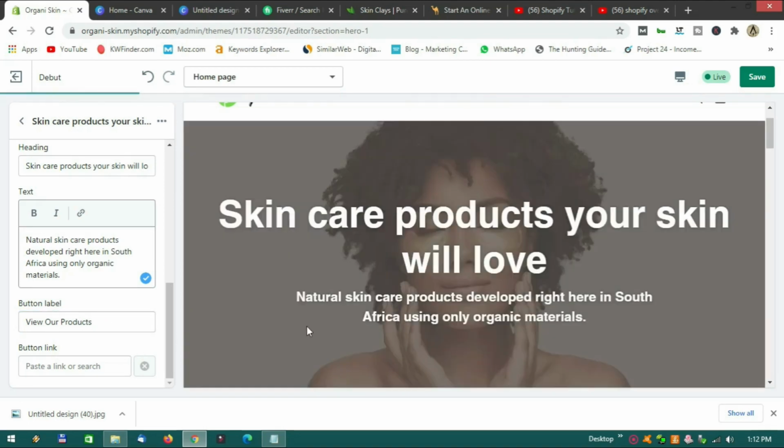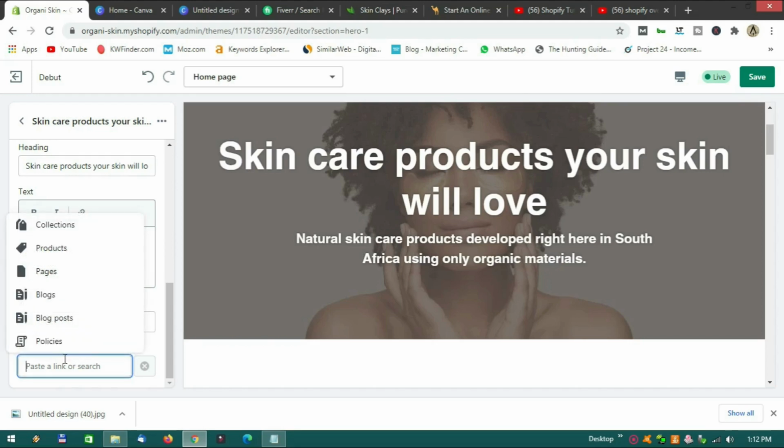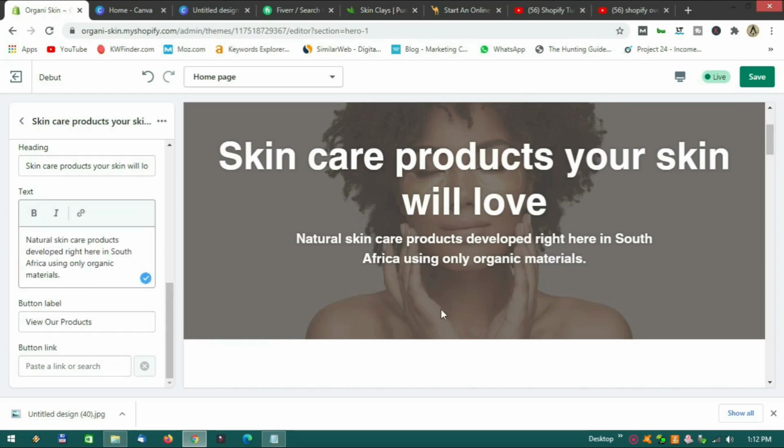But now you still can't see the button here because we don't have a link yet. So we have to create products and collections and pages first before we can add anything to this link here. So let's choose policies just to make sure. No, it still doesn't work. So let's create products and categories, and then we'll be able to see this button here.